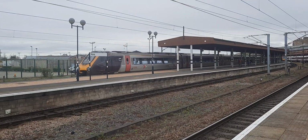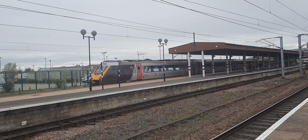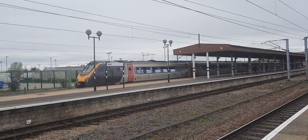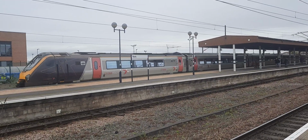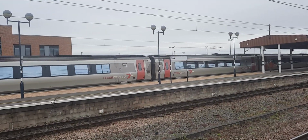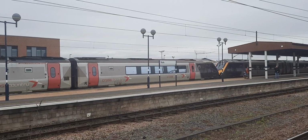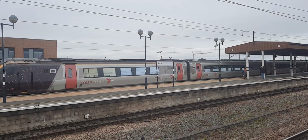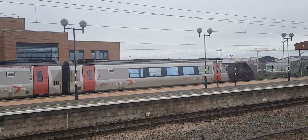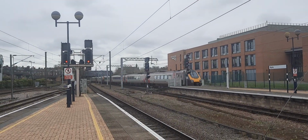So after the small whistle combat, now getting ready to depart is a pair of CrossCountry Voyagers going from Edinburgh to either Plymouth or Penzance. On the front is 221123. Jeez, I can feel the rumble in the platform. And on the rear is 220021. See if this one's from Virgin as well. No. It's a CrossCountry born and raised one.